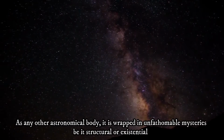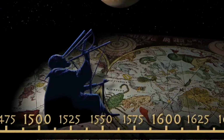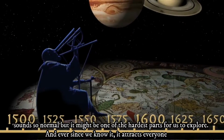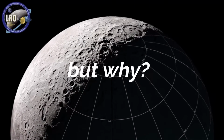As with any other astronomical body, it is wrapped in unfathomable mysteries, be it structural or existential, and among them is its south pole. It sounds so normal, but it might be one of the hardest parts for us to explore, and ever since we knew of it, it attracts everyone. But why? What makes it so special?